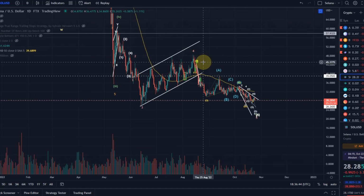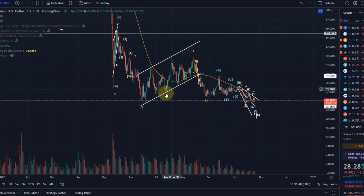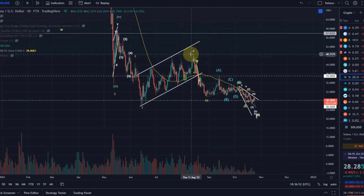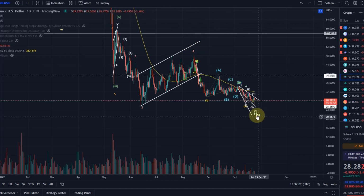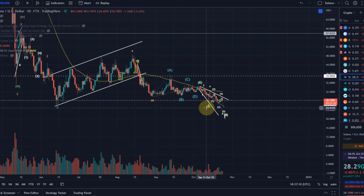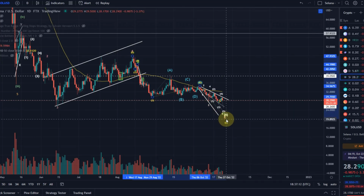There are different ways of counting it, but for me, I decided to count the move from the June low all the way up to this high at $48 as a corrective wave, a wave 4, which is now moving into, or moved into, the 5th wave to the downside. That 5th wave can end the bear market. It certainly has the potential to do so, but first of all, we need to see 5 waves down. At the moment, my view is we haven't seen those 5 waves yet.